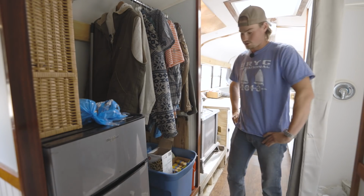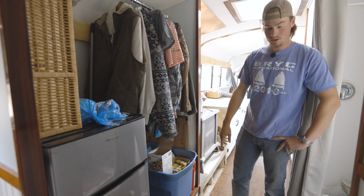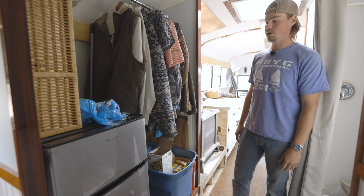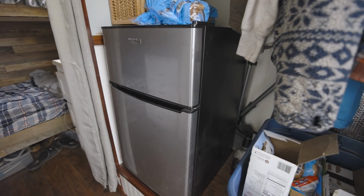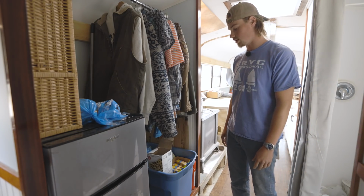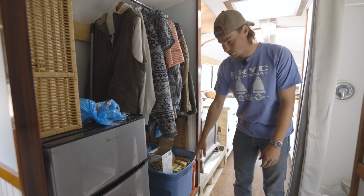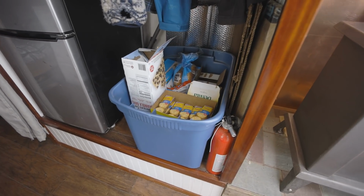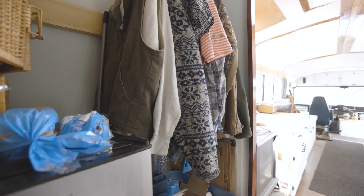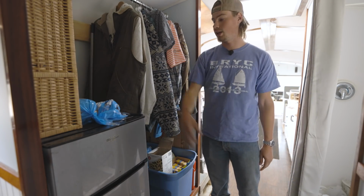So here we have additional storage. It's actually built on top of the wheel hump, so this was almost lost space, so we decided to do what we could with it. We put our refrigerator here, which is just an electric dorm refrigerator that we had lying around. And then the rest of the space is just additional storage. We have a lot of our snacks in here for going on hikes and such, and our only hanging clothes rack for the bigger coats and sweatshirts. And then we also have our toiletries and medicine cabinet here.